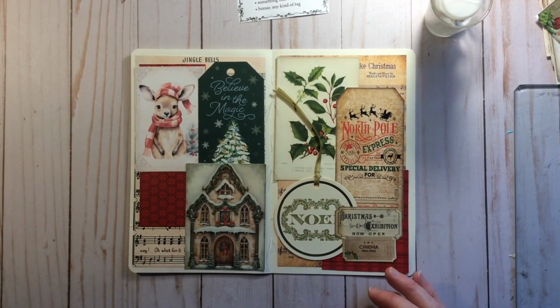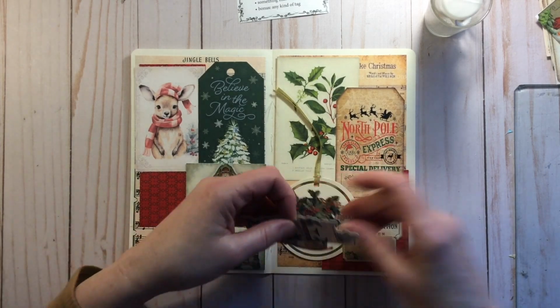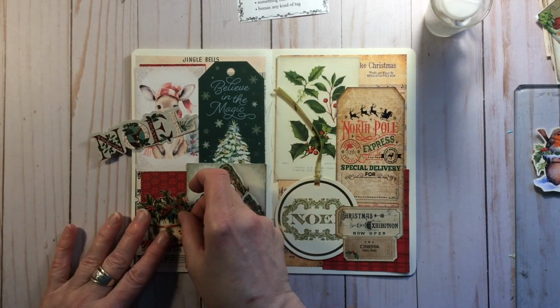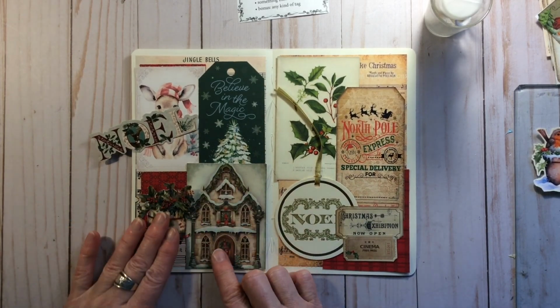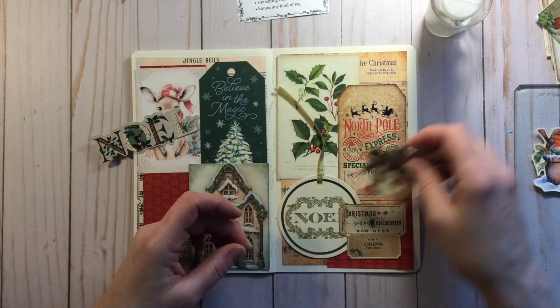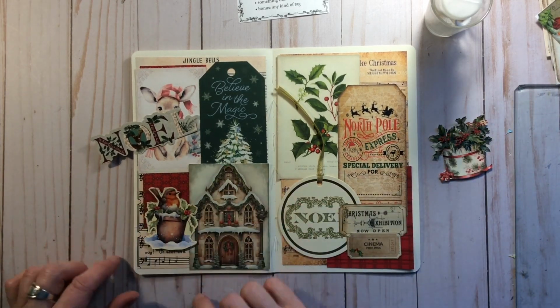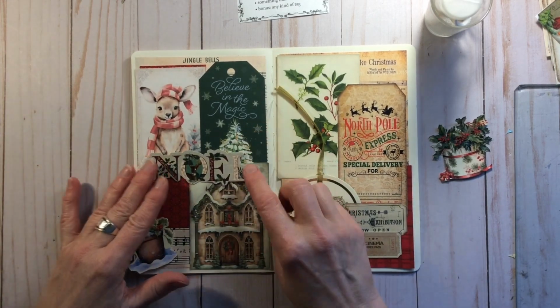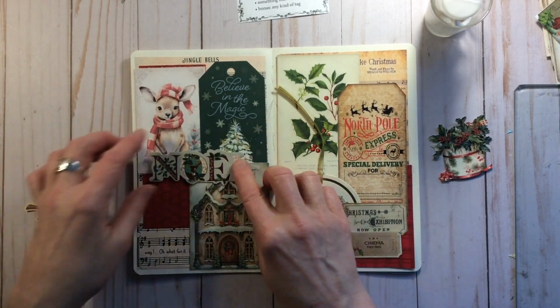Okay, I think that's kind of cute. I do have some other things that I thought might go. I have this little pot of holly, which I thought might work over here, although in looking at it, I'm not really sure that it would. Maybe the little bird would go on that side. And I have this other Noel. I kind of like that there.